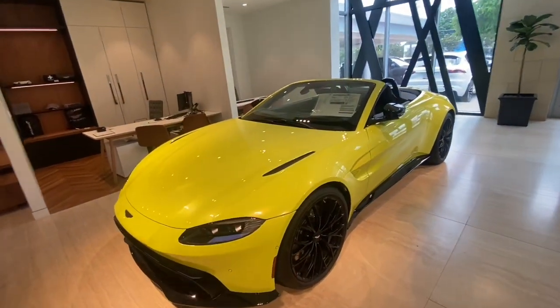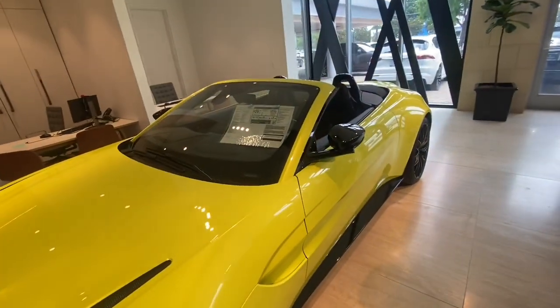There's no way in the world you could drive this on the road and not stand out.